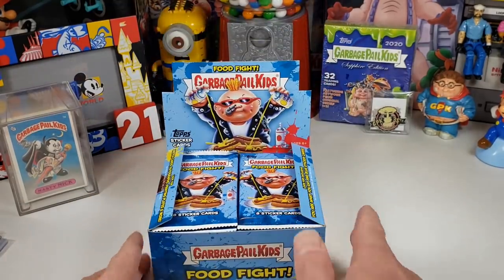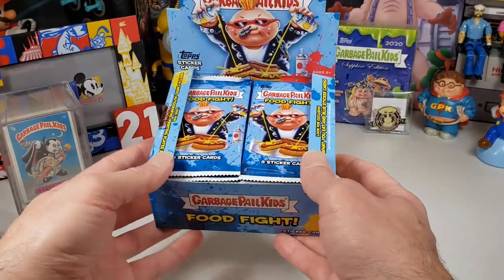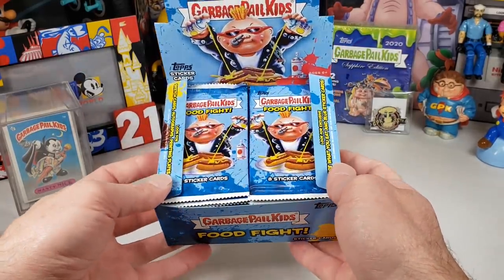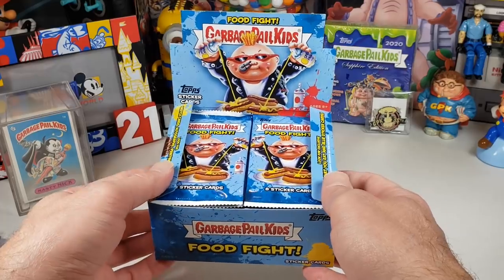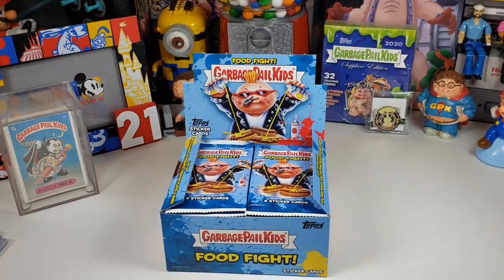Now I did buy a case of these, so who knows how many I'm going to open. I'll probably end up opening them all eventually, but I might keep one closed. We'll see. I do have a sealed box collection as well, so guys, that's what it looks like.